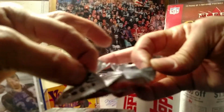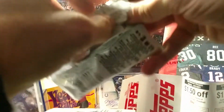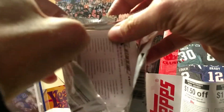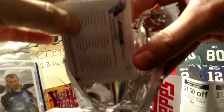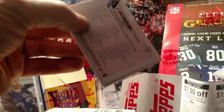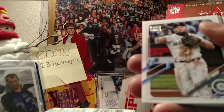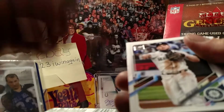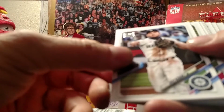These aren't the NBA Hoops. Premium stock packs, that's for sure. Those things almost open themselves. Alright. Get my glasses on. Got the small names.